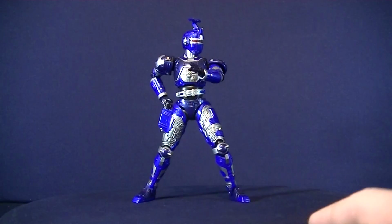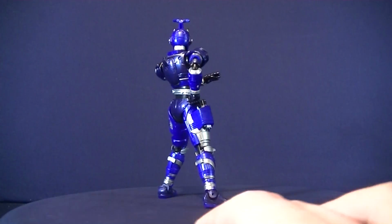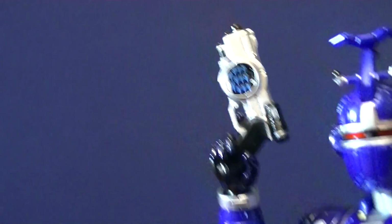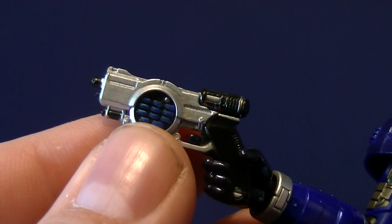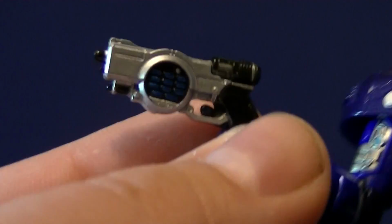Alright, so now that we have Blue Beets out of his prison, first we're going to go over some of his accessories, starting with his Sonic Laser, or from B-Fighter, his Input Magnum, which has a lot of very nice details. I really love the royal blue buttons here, and it has all 11 of the buttons, which is pretty correct for the TV show.